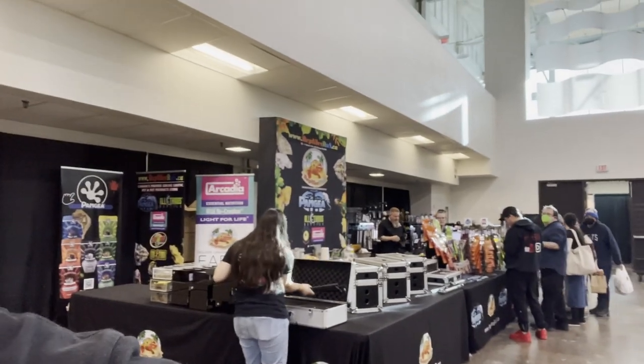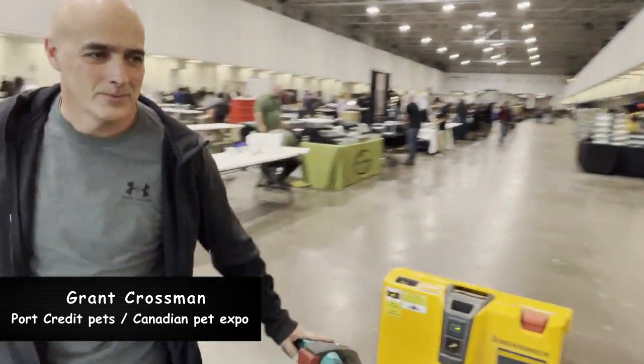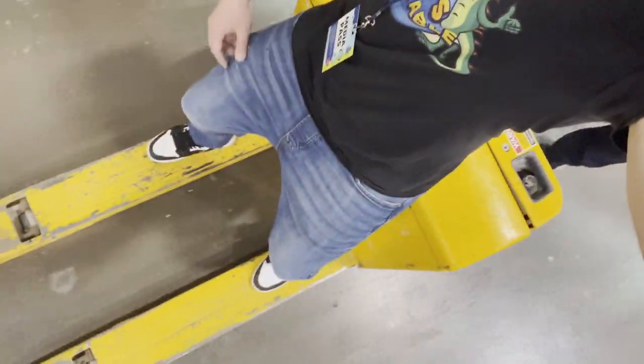So behind us, Reptiles Are Us, as always. The most important man, the man of the hour, doing all the packing. Can you give me a ride on that? Where do you want to go? We're giving people a tour of the expo after as they're unpacking. So, sounds good. So I don't like walking actually, and this is me speeding it up.